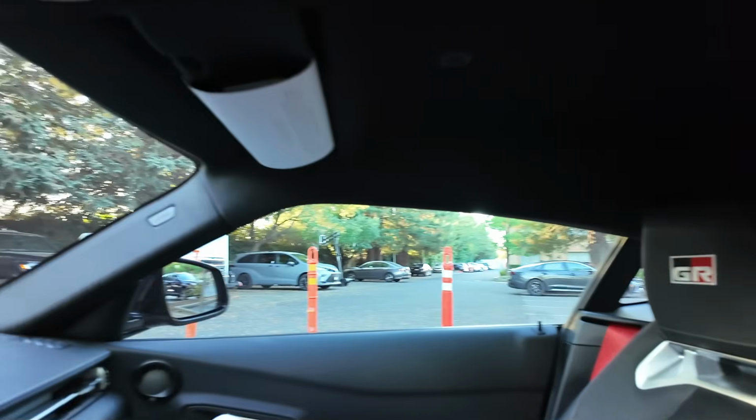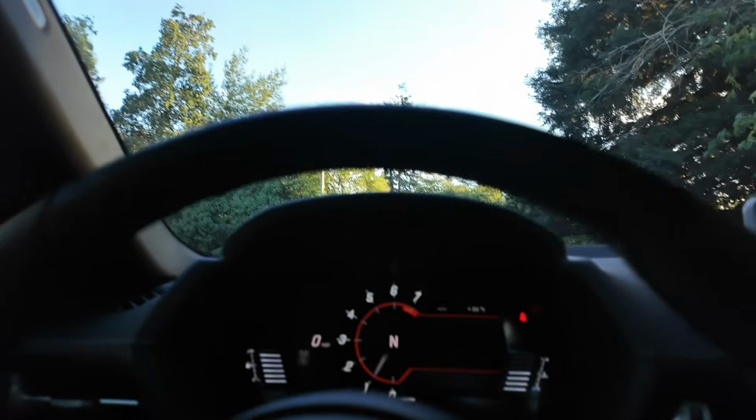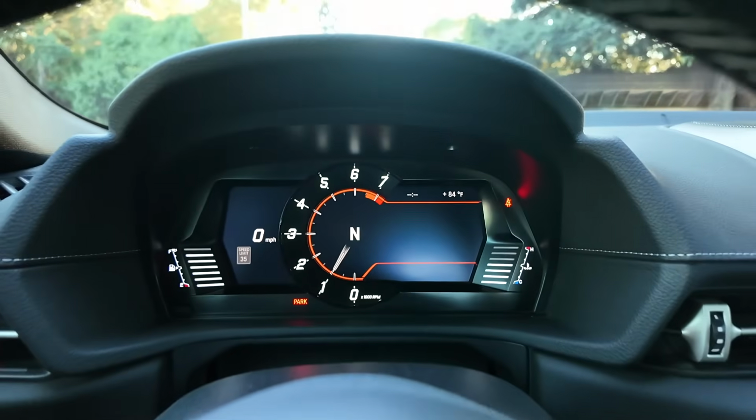And then here's a look at visibility, where yes, there's a bit of a pillar there, but when you get behind the wheel and you put a few miles on this, it's really not all that bad to be able to see over both shoulders. So now let's get this Supra out on the track and see how it drives.